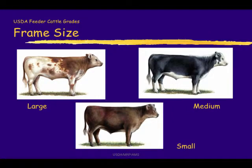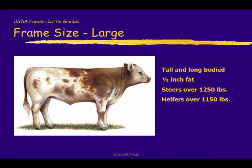Frame size: large, medium, and small, and you have some pictures there to go by also. Large frame steers, tall and long bodied, half an inch of fat at over 1,250 pounds, heifers at over 1,150 pounds. And you'll see this is somewhat of a continental cross. Many of our continental crosses, Charolais, Simmental, Gelbvieh, a lot of those type breeds will be large frame.